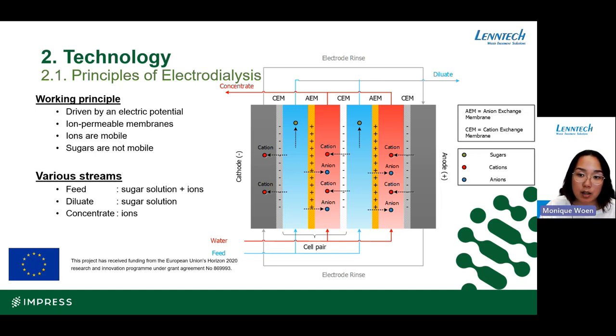Using electrodialysis to de-ash or deacidify the sugar stream works on the principle that charged compounds or ions are mobile while sugar molecules are not. So as the solution passes through the electrodialysis stack, the cations and the anions are transported towards the so-called concentrate channels, while the sugar remains in the so-called diluent channels. And hence, the final product is a sugar stream from which the ions are removed. Common applications of electrodialysis are, for example, in the dairy industry for demineralization of various streams, or, for example, in the mining industry to concentrate brine.